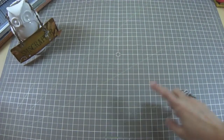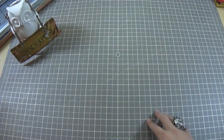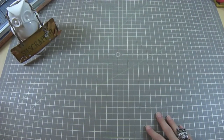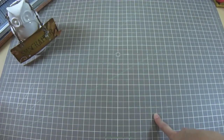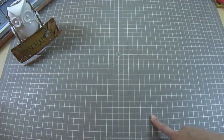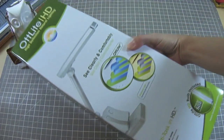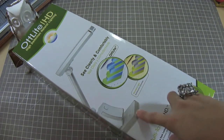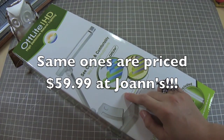Today I wanted to share with you a deal that I was able to find. As you can see, my lighting has gotten better, and the reason is because I purchased 2 Ott Lights, and they were really, really cheap, and that's the tip I wanted to give to you. You usually find Ott Lights at Joann's or Michael's, your craft stores, but I don't know if you're aware that you can find them at Office Depot as well. And I was able to find these very inexpensive Ott Lights for $24.99 at Office Depot.